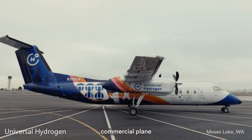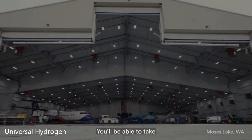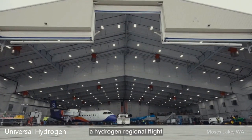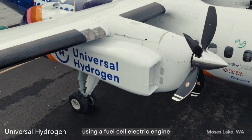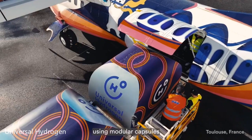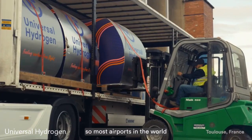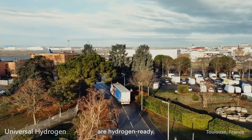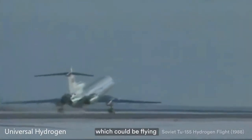Here we're looking at the Universal Hydrogen plane, and wow, doesn't it look good? It's got 40 seats on it, and it is the biggest green hydrogen fueled plane that has ever been flown, and just incredible to see this plane get ready to take off. I think they're putting in the hydrogen pods, and here they're demonstrating how they can transport those round.